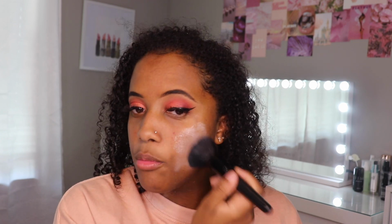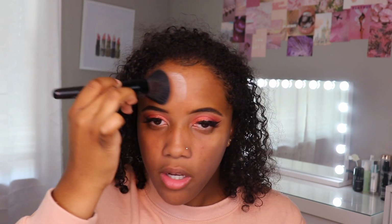So what I like to do is go in with a powder brush in circular motions, because what you're doing is allowing it to work into the skin, but the circular motion is going to help sweep off any extra product that you don't need. Because if you have more than what you need, it's gonna look cakey. It gives your oil another barrier to go through before it disturbs your makeup. Also, it does a good job at filling in your pores and mattifying. So it's like a second primer.